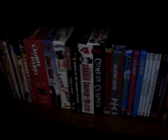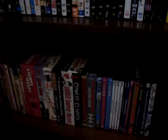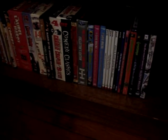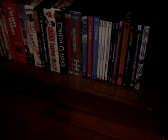And then down right here are my comedy classics. I have some Three Stooges DVDs right here, go all the way down. And then I've got Laurel and Hardy, a Charlie Chaplin DVD set, and The Little Rascals. Just vintage classic comedies, some of my favorite classic comedy teams like the Three Stooges, Laurel and Hardy, and The Little Rascals. I just love classic comedies.